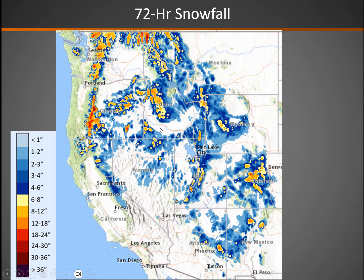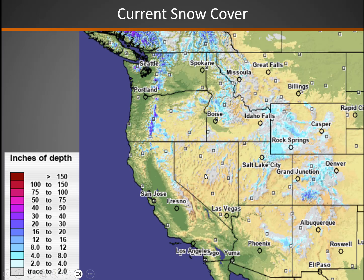We've had some recent snowfall. You can see here in the central Idaho mountains and parts of the Utah higher elevations, these yellow to orange areas indicate anywhere from about 6 to 12 inches of new snowfall. The darker blue shades are anywhere from 3 to 6 inches of snowfall. You can see obviously missing the valleys, but hitting most of the mountain chains across the Great Basin.